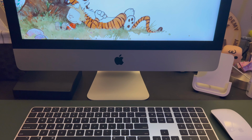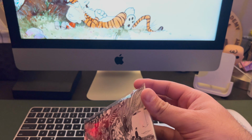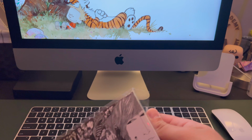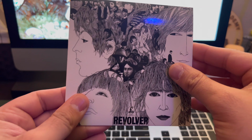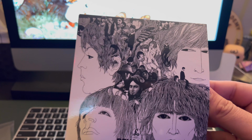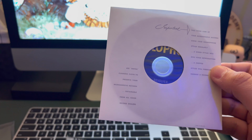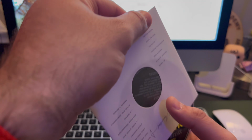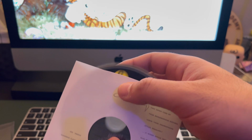Okay, next up is the mono CD. From what I've been seeing, the mono box, that CD box set, is starting to get a little rare now, but nowhere near the same as the mono LP box set, which is impossible to find at a decent price. Here's the CD. This is what the stereo CD looks like too.